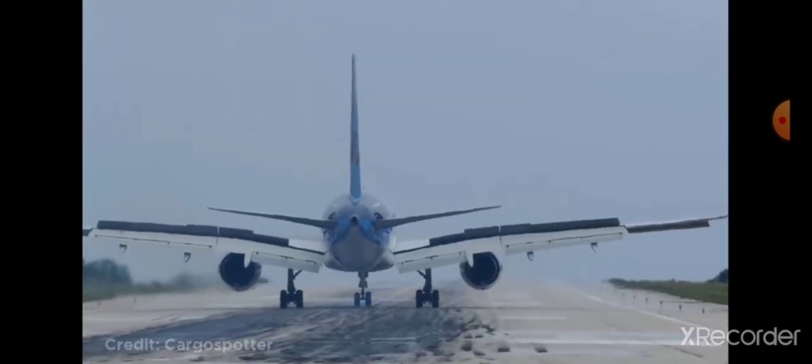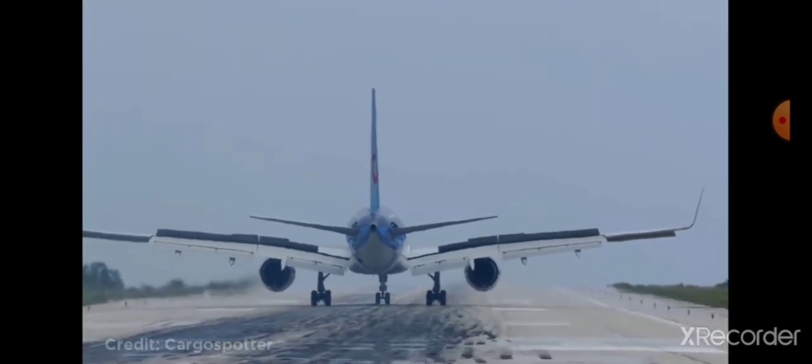The 757 came in too fast and couldn't stop in time in order to exit the runway, so it had to reverse on its own.